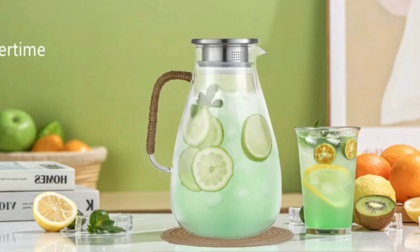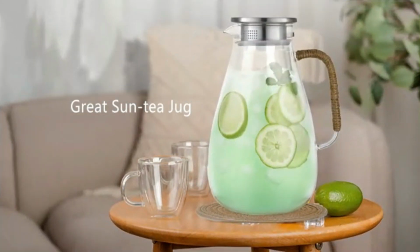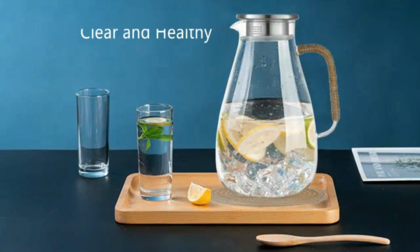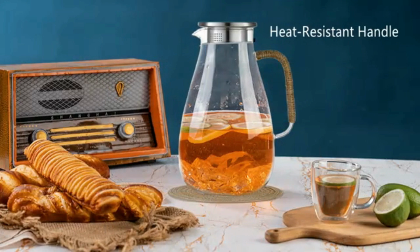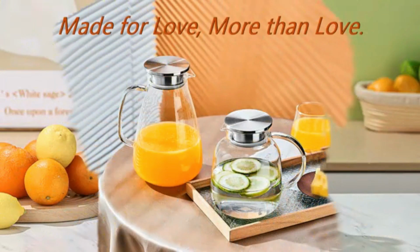The pitcher is engineered to withstand the rigors of daily use, with several special features that enhance its performance. It is stain-resistant, which means that even after serving various beverages such as juices or iced tea, the pitcher remains looking clean and fresh. Additionally, it is break-resistant, making it a safe choice.